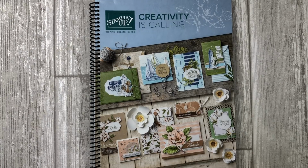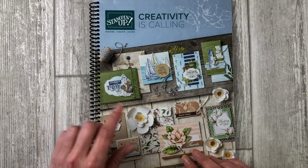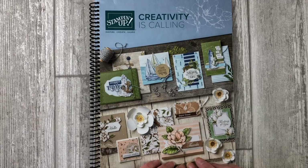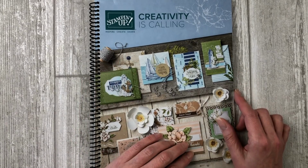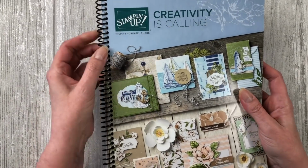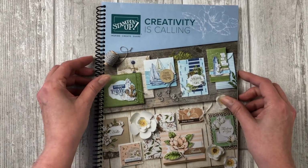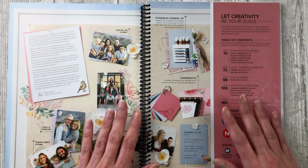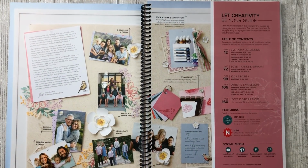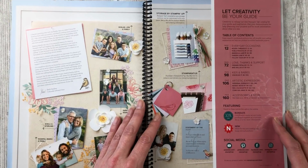And they definitely are. Now you might have noticed that my catalog has this nice little spiral bound on the side. My good friend Mona Krimmer got me started on this last year. You can take your catalog to any office supply store and they will put this awesome little spiral bound on it. And I love it because you can open the catalog and your pages stay open without having to worry about trying to keep them open.